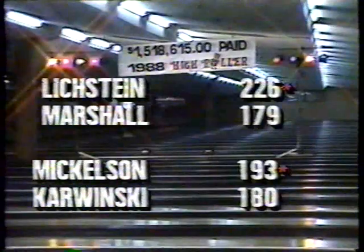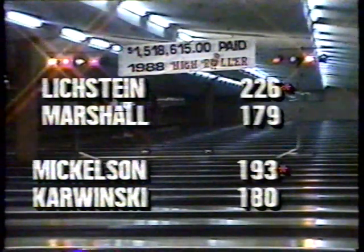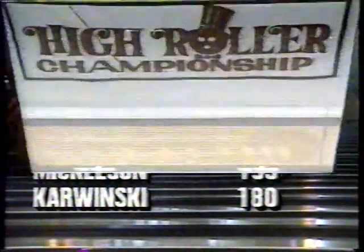Mike Lichstein won over Charles Marshall, 226 to 179. Wasn't close. Lichstein took over with his unorthodox style, his powerful left hook, and in the battle of two left-handers, Lichstein, the younger 19-year-old, won it. Now, Harry Mickelson on Team USA with a good chance to go to the Olympics. He won in a much lower scoring match. He beat Ed Karwinski 193 to 180.